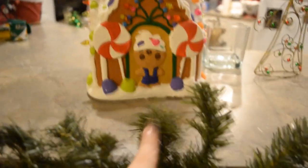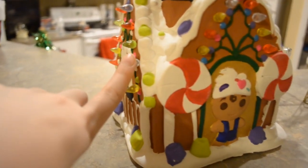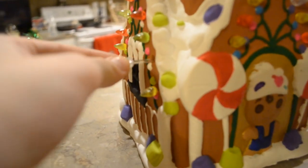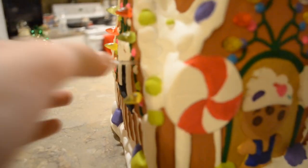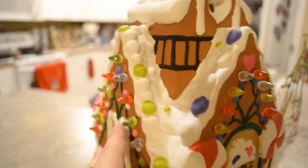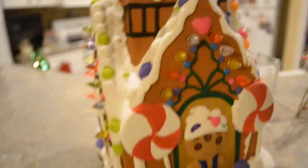I'm gonna move on to the garland after I'm done with this table, but this right here, oh my god, I think we did it last year, I'm pretty sure. These are just little light things. When you put something in there, like I have a fake light in there, it will go through these and light up, and it'll be really, really pretty.